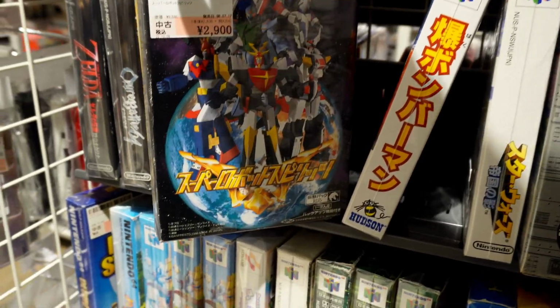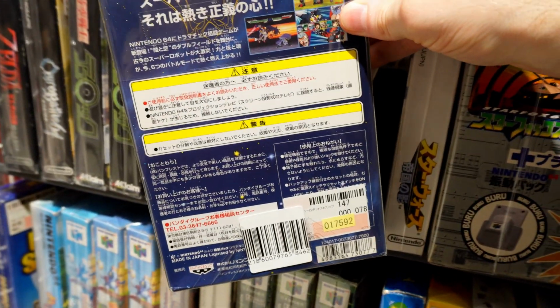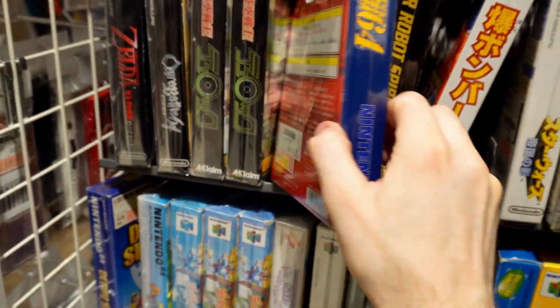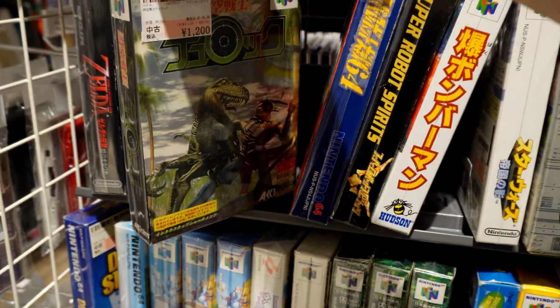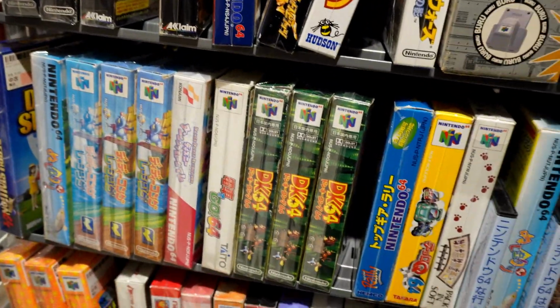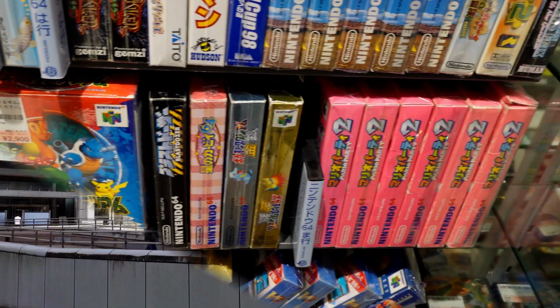That's pretty cool. Does it have like Mazinger Z and those guys? That may be kind of a cool fighting game. I'll have to look into that. Super Robo Tyson. Nope, that's too RPGish. Turok. 1,200 yen. DK. Super Mario Party.